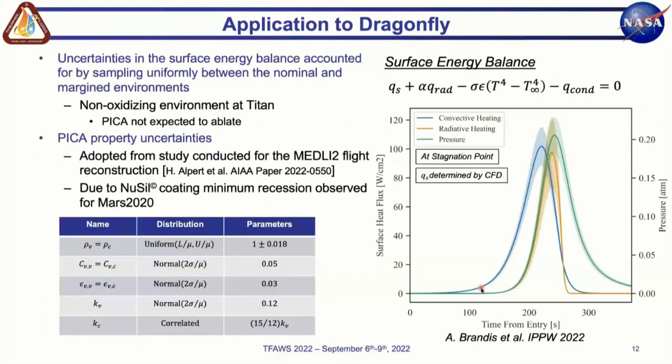So the uncertainties in the aerothermal environment are incorporated into the surface energy imbalance. And here is the surface energy imbalance that I showed earlier, where I have lumped the effects of pyrolysis gas blowing into this QS term. There will be no ablating terms because Titan is a non-oxidizing environment. And this QS term here will come from a CFD calculation.